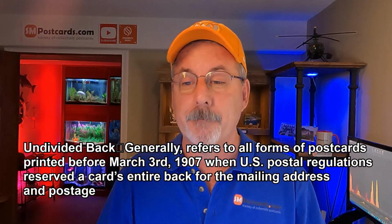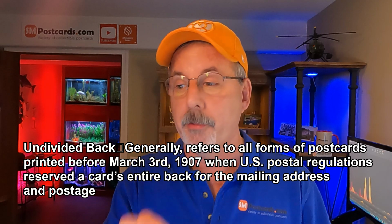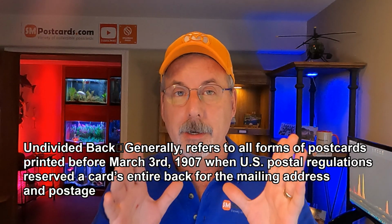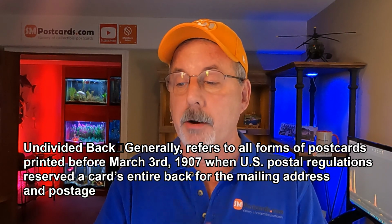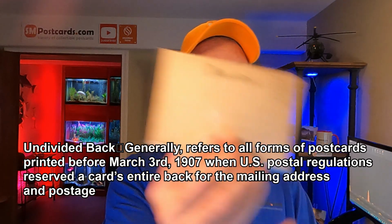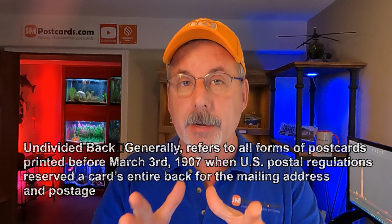So let me get into the details. Undivided back. I'm going to give you the official definition right here. Undivided back generally refers to all forms of postcards printed before March 3rd, 1907. That's an important date in U.S. postcard collecting, 1907. That's when the U.S. postal regulations reserved a card's entire back for the mailing address and postage. Before 1907, the back of the card, you can only put the address on. After 1907, they made some changes that I'll get into.